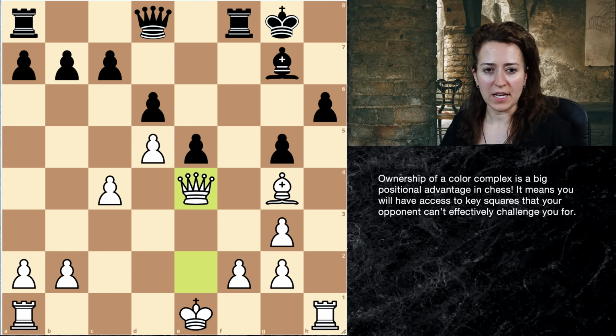You can attack on the H file. You can even think about this maneuver, right? I mean, black is just severely, severely weak on the light squares, and this bishop is of no help. Right? So it's a bad situation. You don't want to go into that as black. But I just wanted to illustrate to you what it means to be really, really weak on a color complex.